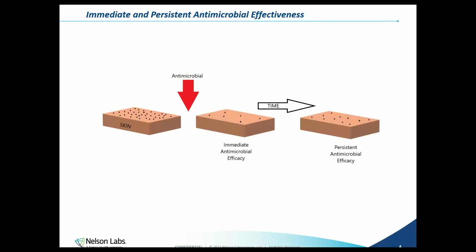In this example here, you have the skin with microorganisms present on the skin. You treat it with an antimicrobial. That reduction of the microorganisms on the skin immediately after application is your immediate antimicrobial efficacy. Then after a period of time, that recolonization is prevented. If it's prevented by the antimicrobial, we call that a persistent antimicrobial efficacy.